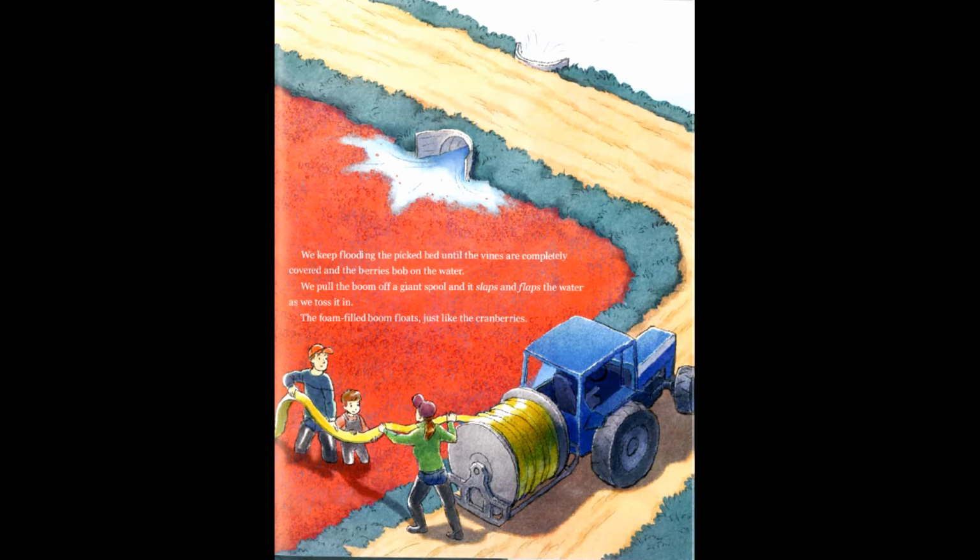We keep flooding the picked bed until the vines are completely covered and the berries bob on the water. We pull the boom off of a giant spool, and it slaps and flaps the water as we toss it in. The foam-filled boom floats just like the cranberries. So it looks like the boom is this big, looks like a rope, but it's filled with foam so it'll float. And it looks like it's going to corral all the berries.